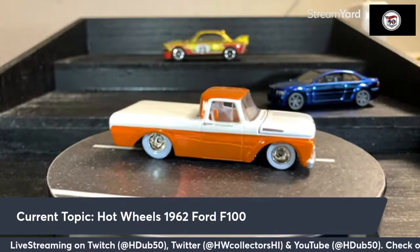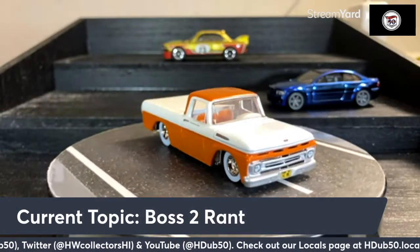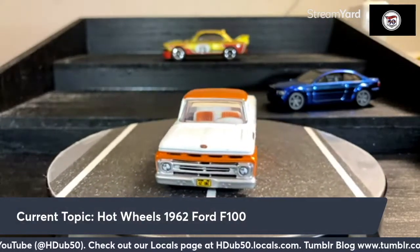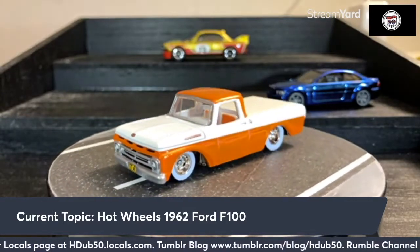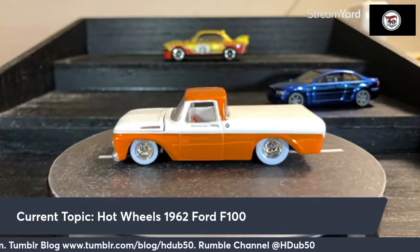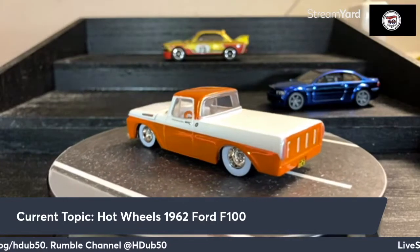Almost had to change the banner there. I was just gonna say, man, if that was plastic, that's a fail, bro, right there. As nice as that truck is, you cannot have an RLC with a plastic bottom.